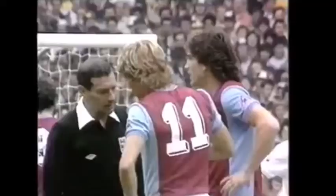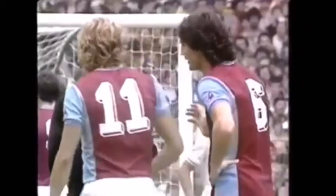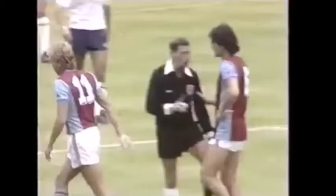Just get the feeling that temperatures have been rising a little bit these last few minutes. And the referee having a word with Tony Morley, who I think was possibly booked for dissent.